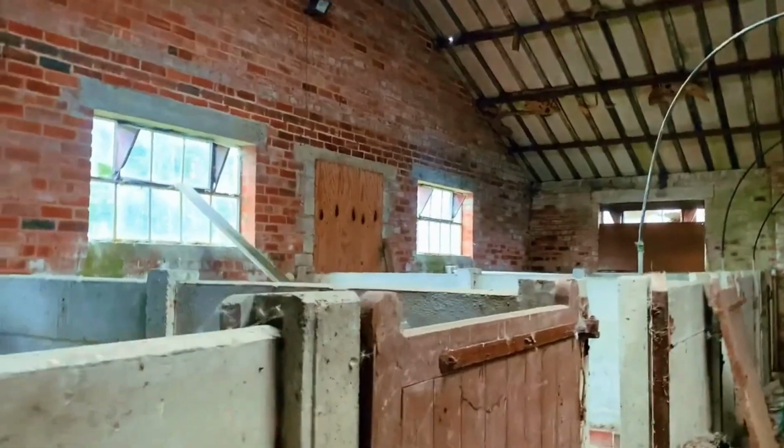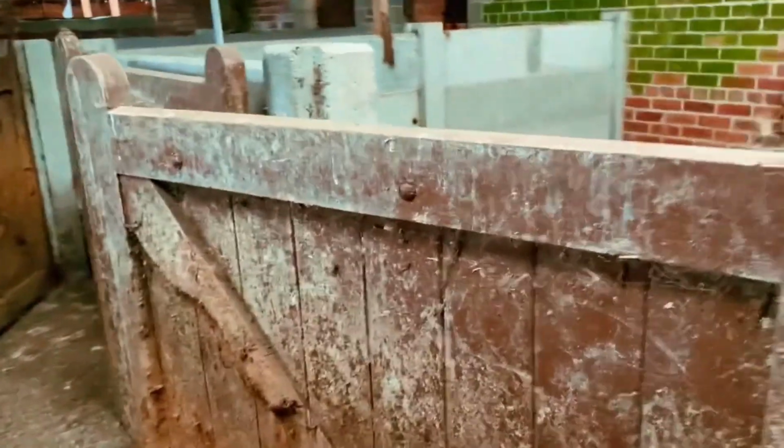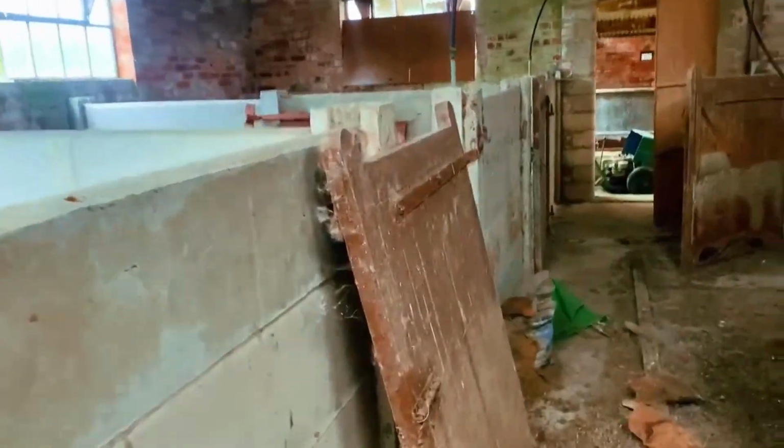And this is where cows were kept. Of that I have no doubt. Was that an old milking stall? It is a fairly more modern build, this. We've got concrete lintels, probably reutilised gate doors. Concrete bricks. Back of our shed.